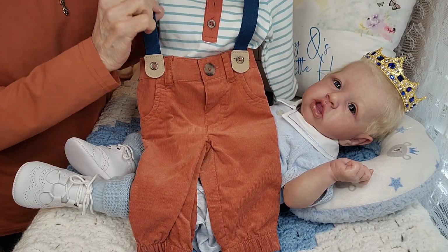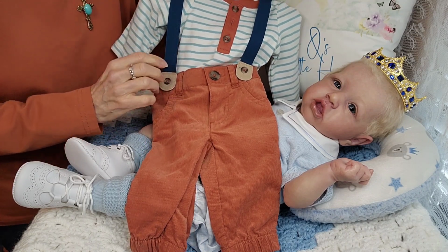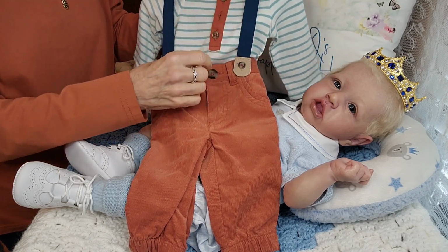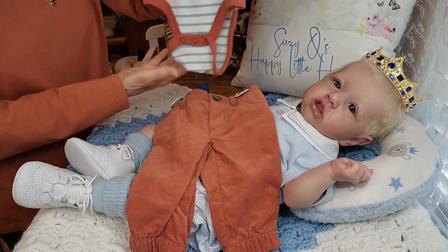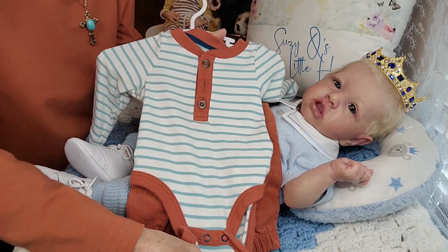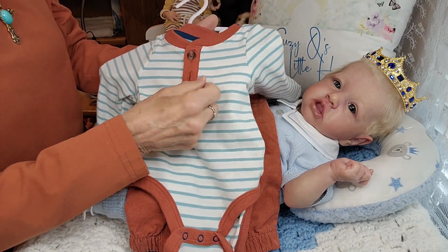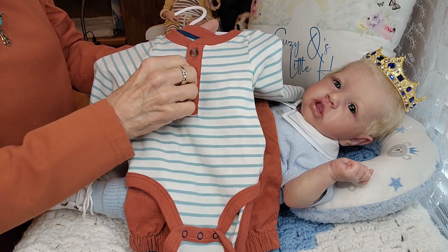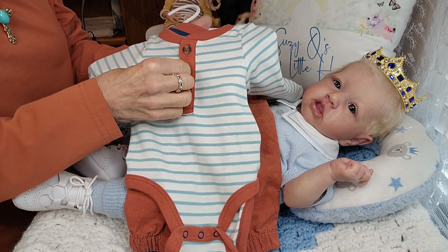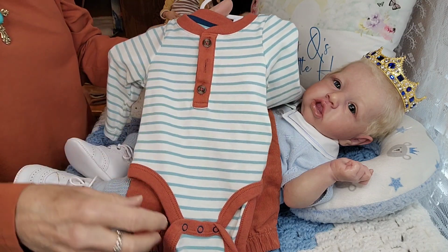And he's got these little suspenders, and they're elastic suspenders. And then he's got this cute little onesie underneath. Real pretty. I love the colors in that. It's kind of a bluish green color of a stripe. And then he's got these three pretty buttons, the other buttons back there.